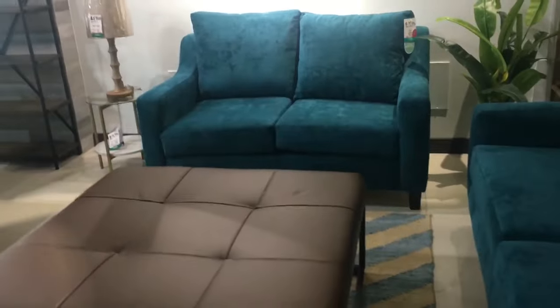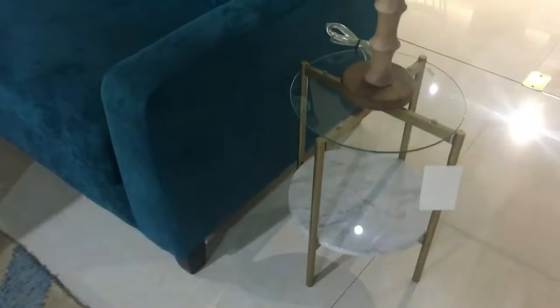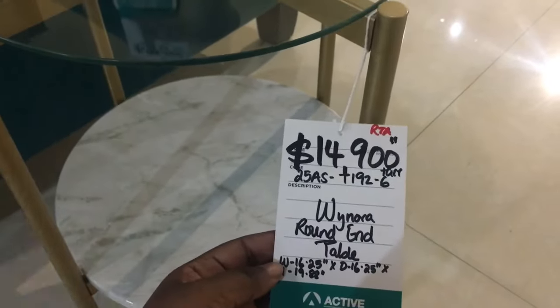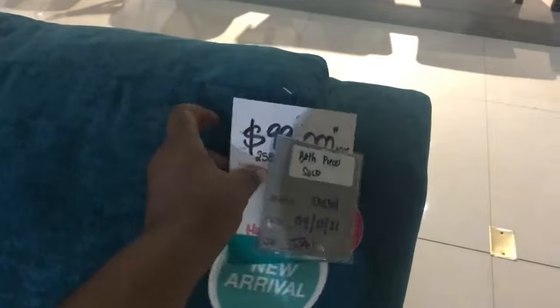It's not like blue and green, it's blue. It's like a really true blue, ocean blue. So yeah, and look at this end table. It's like glass on top with a marble detailing at the bottom. Really nice. And I think that's affordable too, $14,900. That's an affordable price for that.